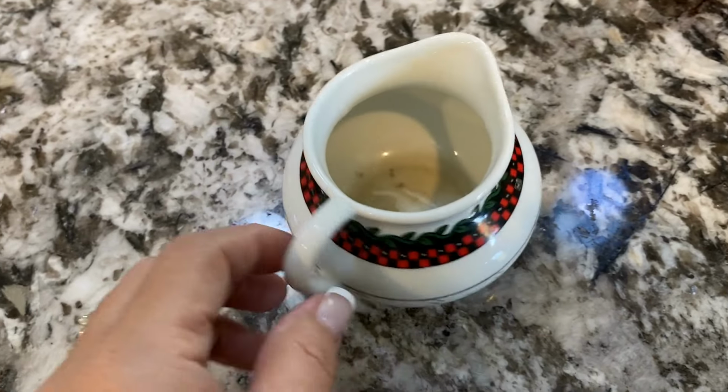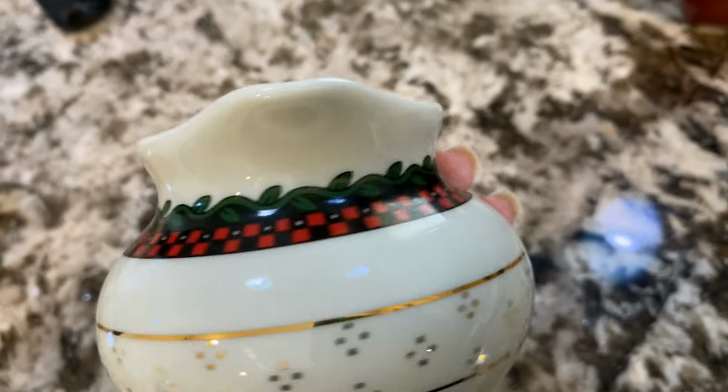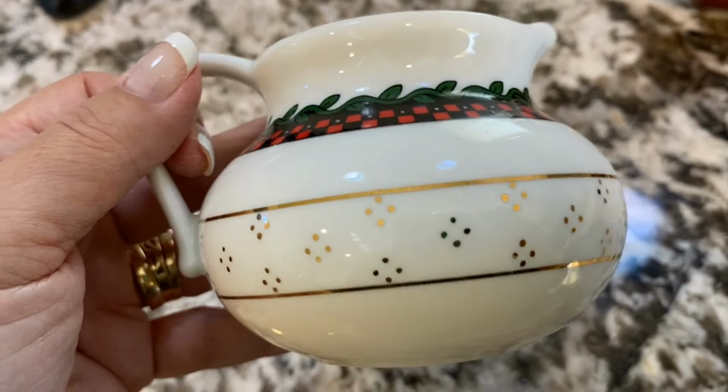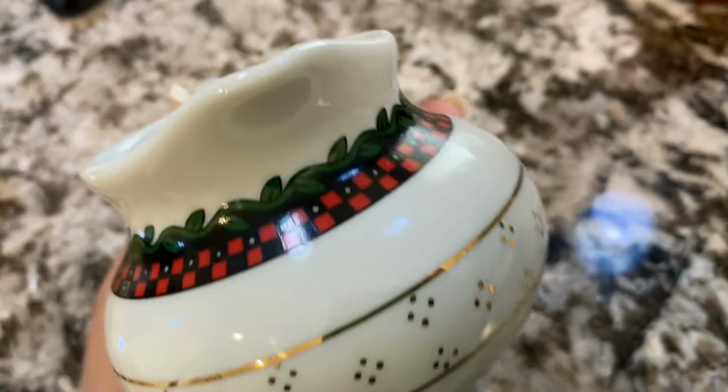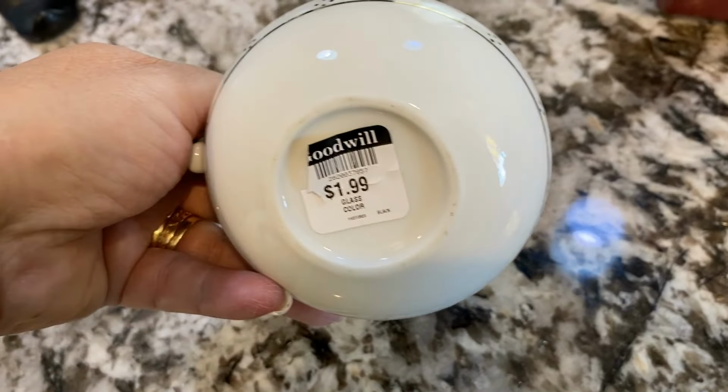This little creamer is beautiful in my opinion, and it's by Mary Engelbright, and there is absolutely no damage to it, and I paid $1.99.